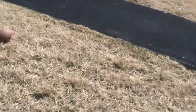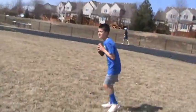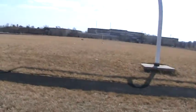Went shorter than the kick with the... low. That's never happened before. I am getting better at kicking. One day you'll be insane. Oh, that was cool.